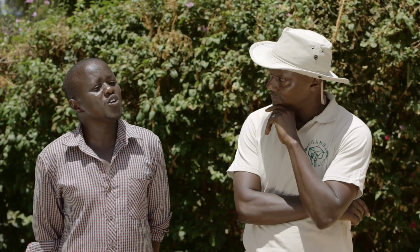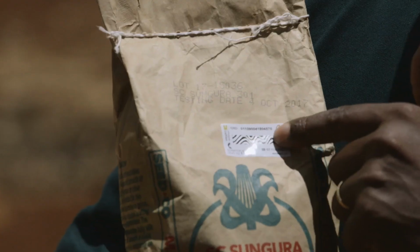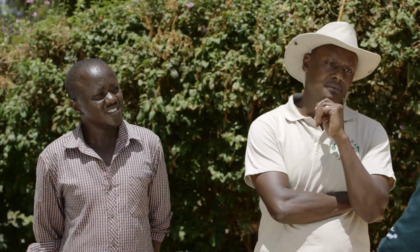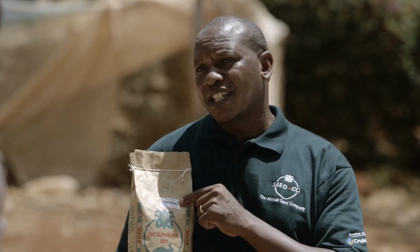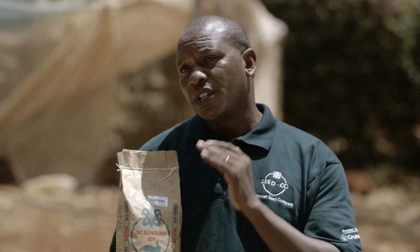What about the genuineness of that seed? How will I know? Now, we have this sticker that is being provided to us by KEPHIS. KEPHIS is Kenya Plant Health Inspectorate Services. It is the government department in charge of ensuring that the seed that is sold out there is clean and it is a genuine hybrid.